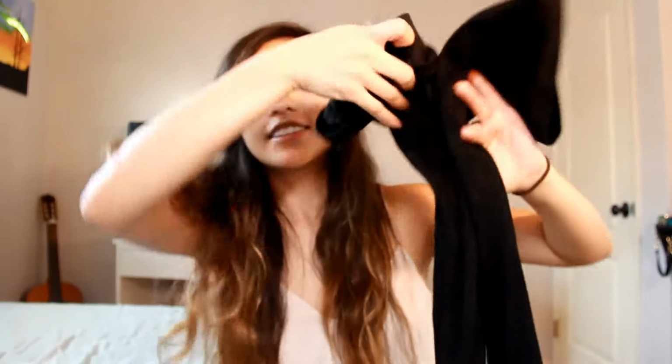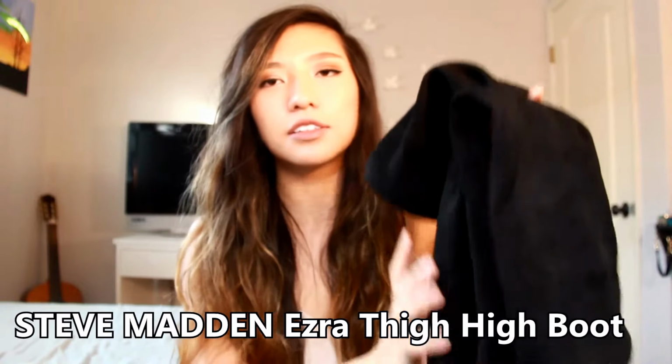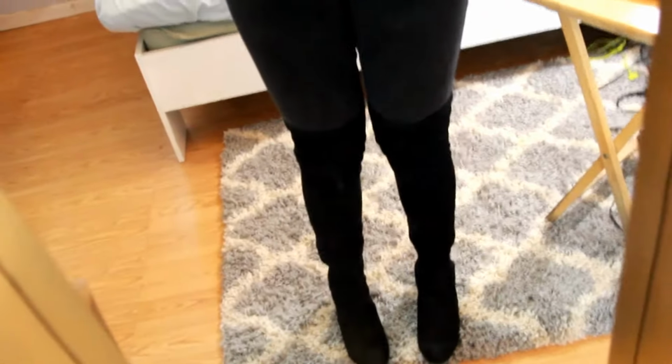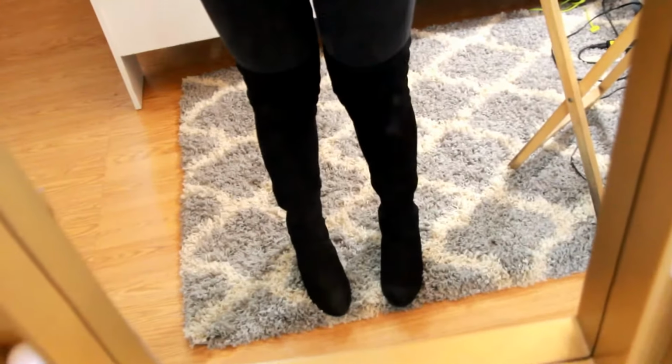One of the last things I want to talk about for fashion is these thigh-high boots. You can't really tell the form right now, but these are some thigh-high boots I got from Nordstrom, and they're basically suede material. There's no zip or anything. It's just a little stretch here for the thigh. I got them on a Black Friday sale, so they were originally $100 and I got them for like $60, so that was a steal.